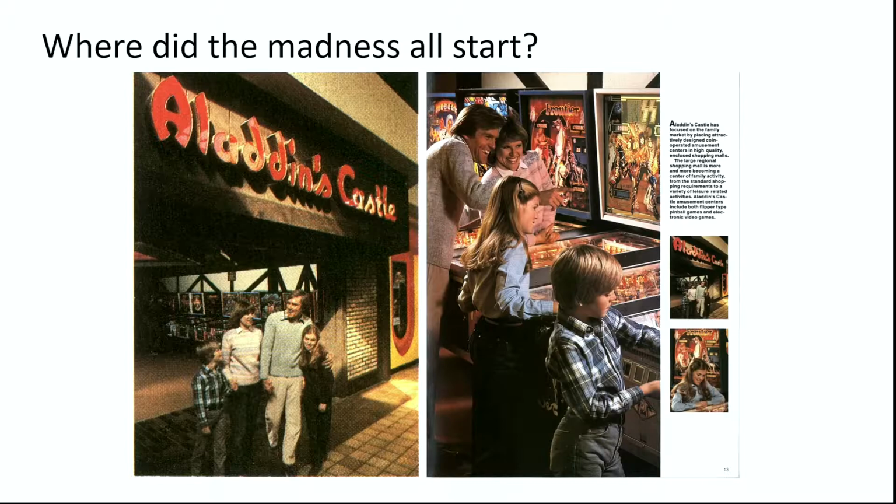My dad used to take me on Saturday morning to our little local mall that had a Bally's Aladdin's Castle, and that day there were 2 rows in there, pinball and pinball. And if you didn't want to play pinball, you didn't need to go in because there weren't any video games. There were a few electromechanicals or some things like that, but that's all there was.